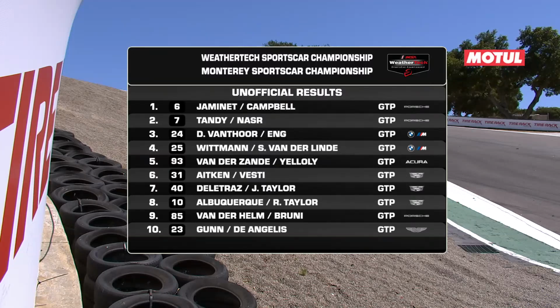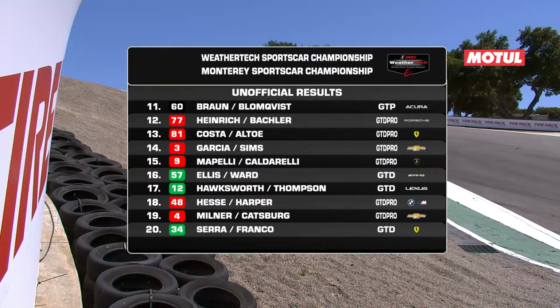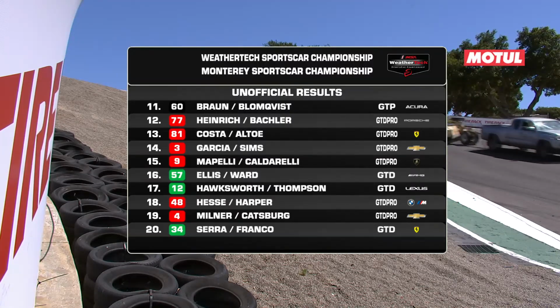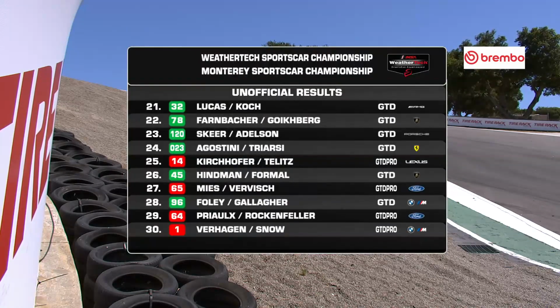On the podium again for BMW, Dries Van Toor and Philip Eng. Still no pole sitter has won in GTP since 2023. Incredible stuff. GTD Pro, Lauren Heinrich brought home the win after Klaus Bachler started off with Roxy. It was the Ferrari number 81 quick car, qualified on pole position, Albert Costa and Giacomo Altoe, and 3rd for Corvette with Tonio Garcia and Alexander Sims.